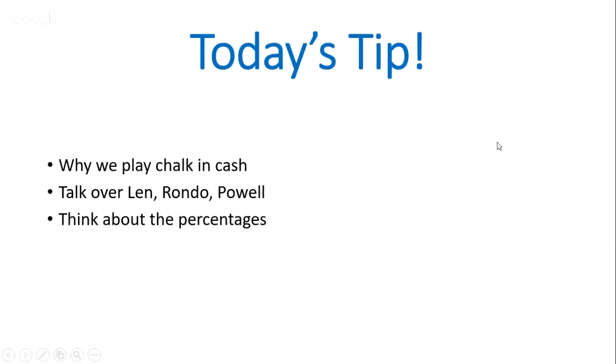And as far as today's tip goes, let's talk about why we have a tendency to look at some chalk. Fading chalk is great in baseball, and it can be very advantageous to you. But a lot of times in basketball and football, riding with the chalk can be the safer way to go, especially if you play in cash games.